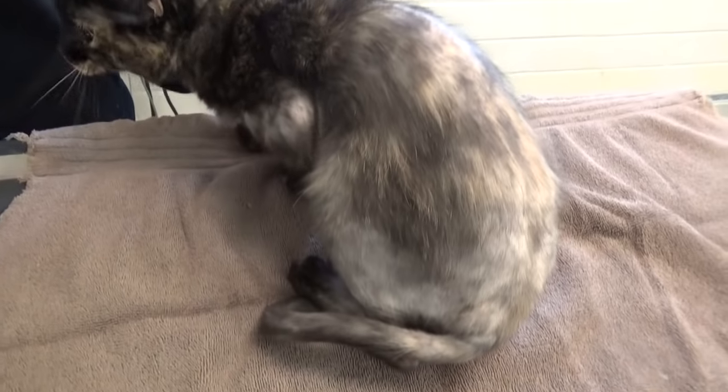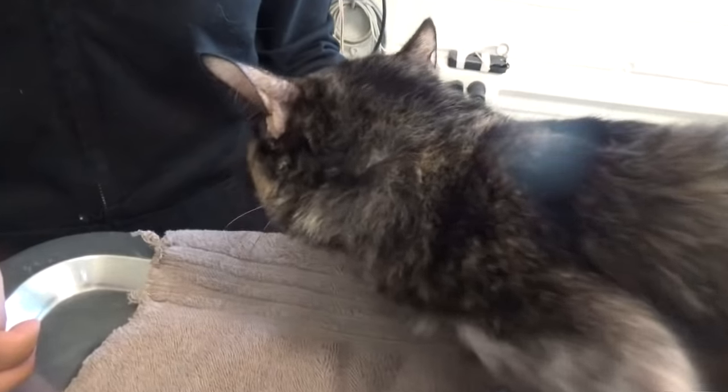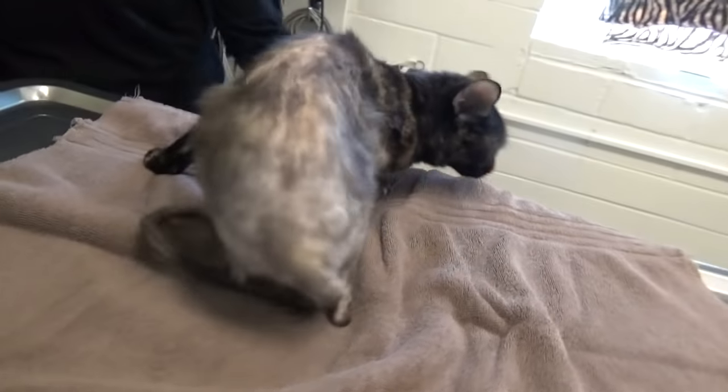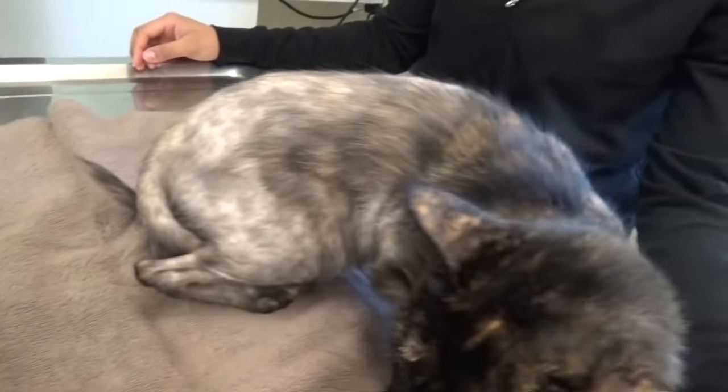Well, you can see Pepper's licked all the hair off himself and even has a little hair loss behind the ears, but that's common in cats. But he's actually over-groomed or licked all the hair from his ribs back. And I'm going to show you even underneath he's licked the hair off.